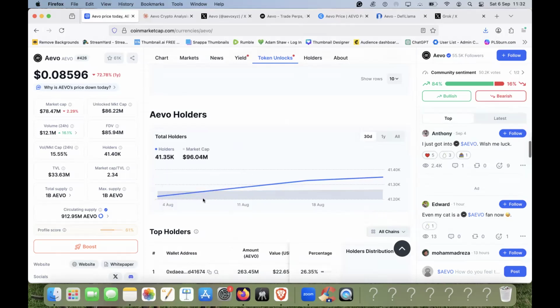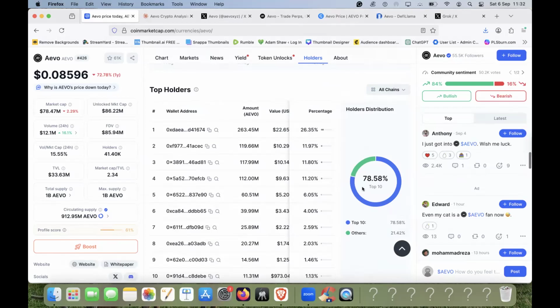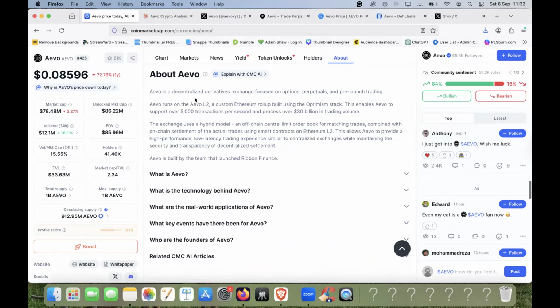We also see 41,000 holders for a low cap coin. This is good. We see 78% in the top 10 wallets. Now, one of these is probably the company wallet. Without looking into the details, I couldn't tell you. Usually, this would be something a little bit alarming, but in a protocol like this, I wouldn't be as worried. Now, what does AEVO do?